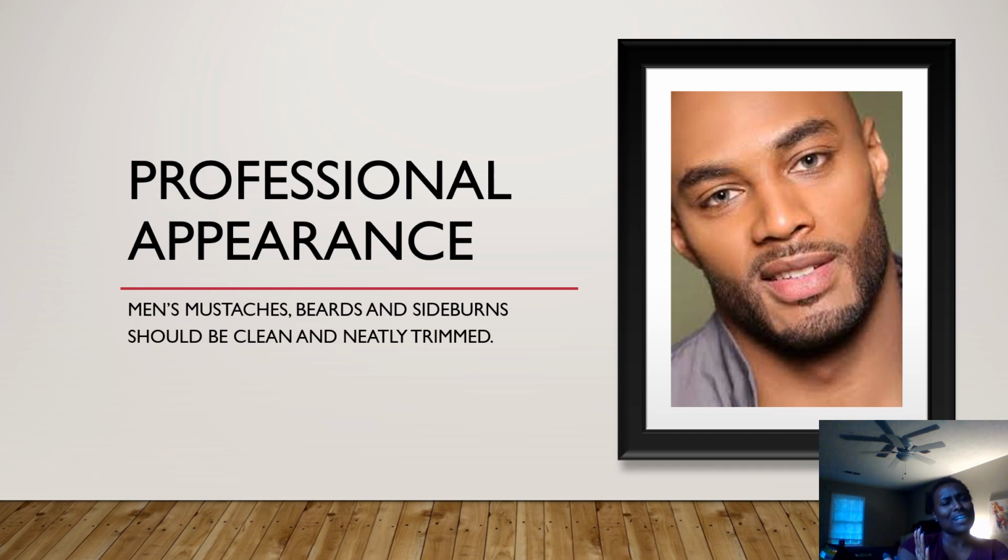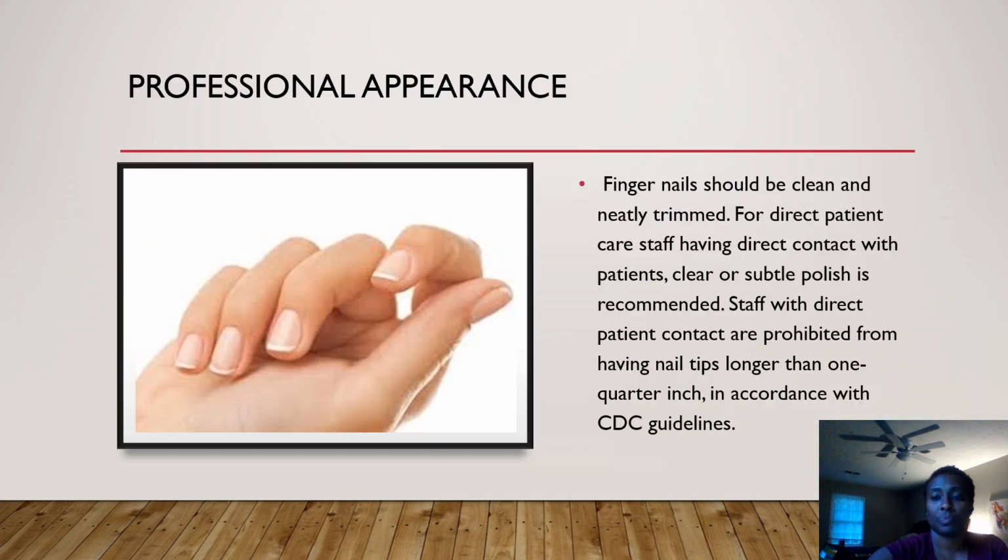All right, now, men, fellas, I know this is not for you, but ladies, I did this just for you. I get it. I know what y'all thinking. I know I did good. But men, fellas, mustaches, beards, and sideburns should be clean and neatly trimmed. Do you see this? I mean, this is so professional. This looks great. It looks attractive, it's professional, and it's very work appropriate for the type of industry that we work in.